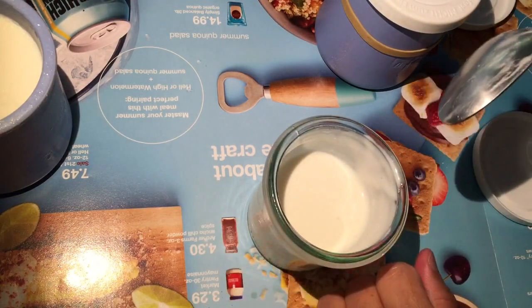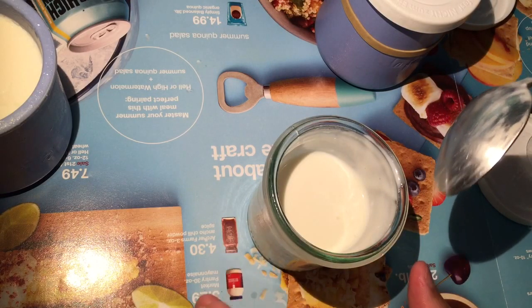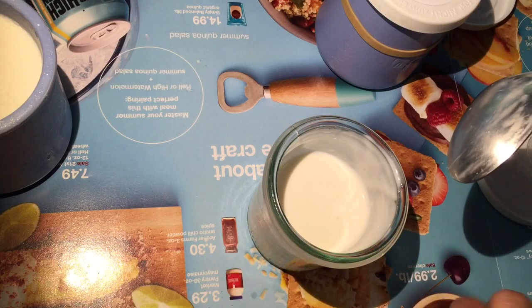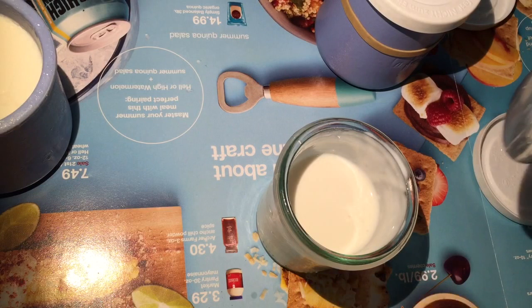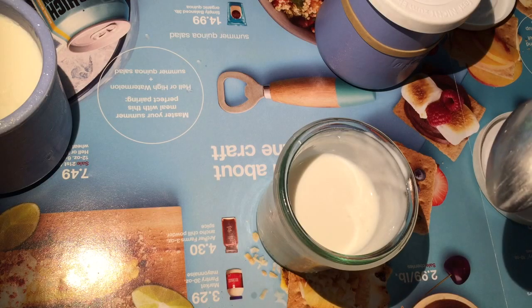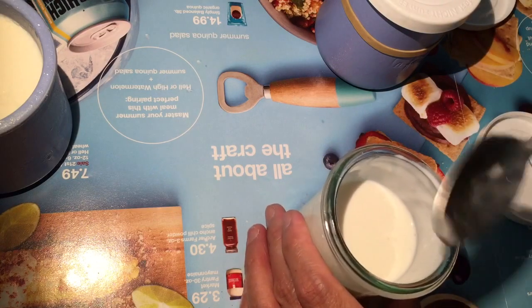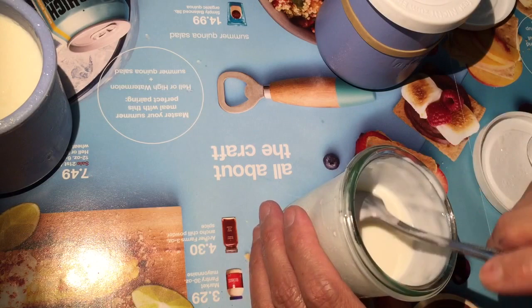You can put some jam or anything else, but do not put jam when you make yogurt. It does not work well. When you make yogurt, make pure yogurt. You can put sugar, you can put vanilla, you can put something sweet, but do not put anything sour. Jam does not work well. And if you want to eat yogurt with jam, when you finish, put the jam in and eat it.